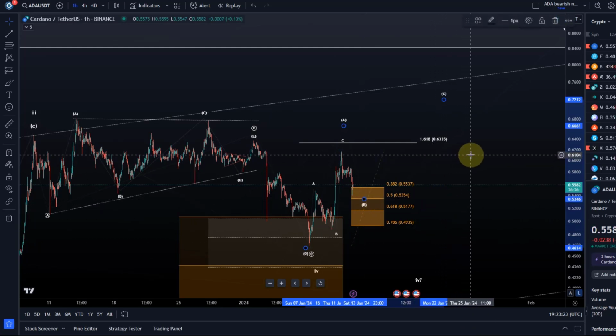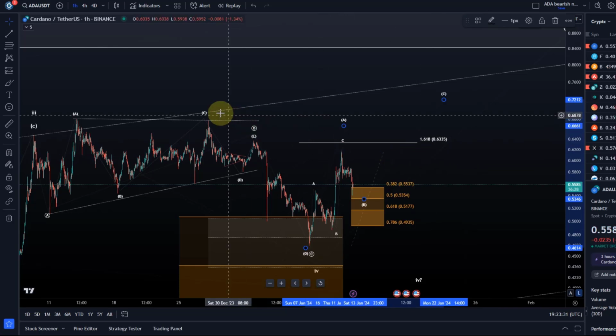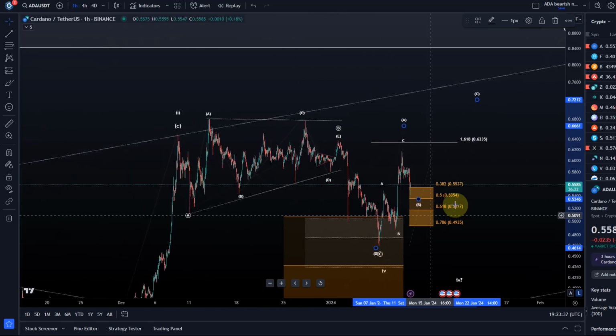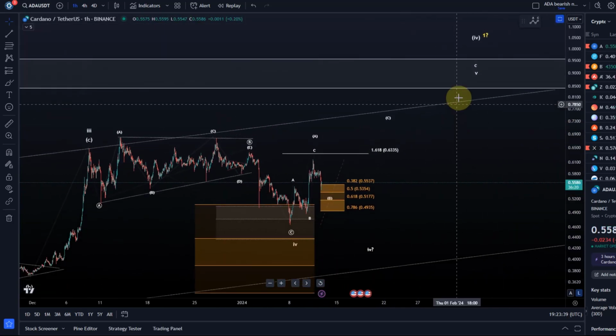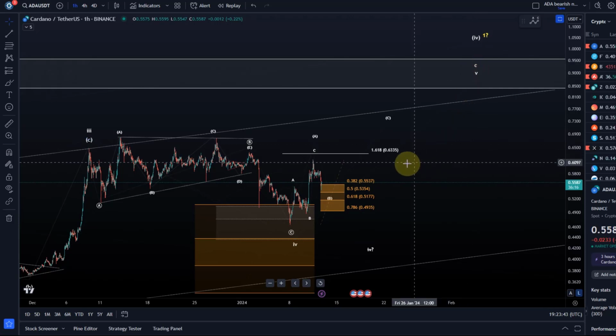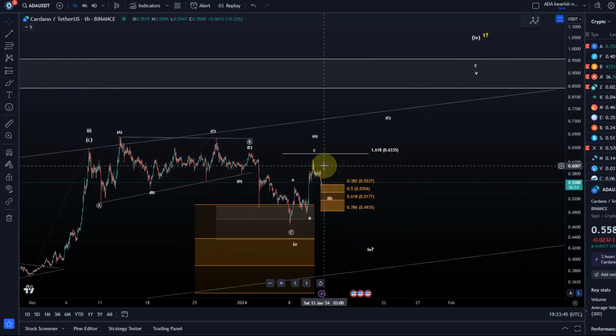So what are we dealing with here? Essentially, that's only so far a 3-wave move to the upside. So it's not very clear. And to be honest, the price has only formed lower highs and lower lows so far. This, however, is a move large enough to consider that possibly this 5th wave, the 5th wave to the upside, has started.